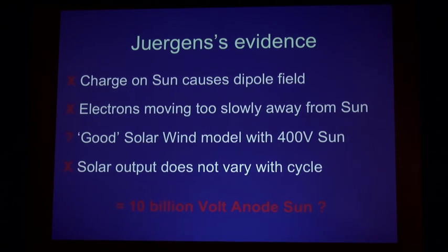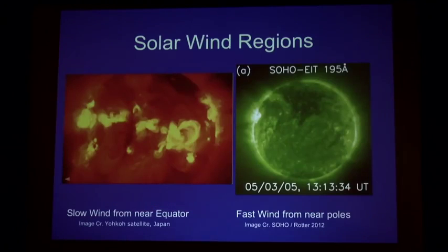Neither does it solve the problem of fast strahl electrons coming away from the sun, or the electron heating further out. And nor does it solve the problem of where the supposed balancing charge is supposed to come from. So altogether, I wonder, are we trying to modify a theory that was flawed from the start? So let's look at what the evidence does actually tell us.